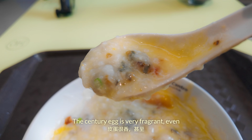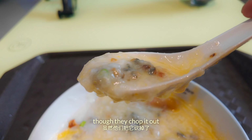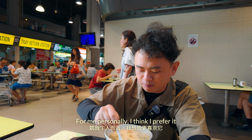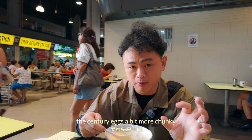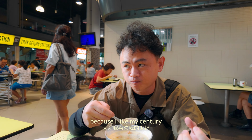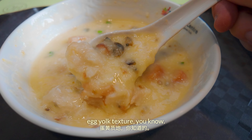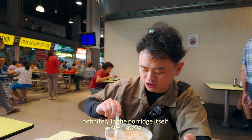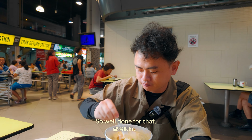The century egg is very fragrant, even though they chop it up into very small pieces. For me personally, I think I prefer if the century egg is a bit more chunky, because I like my century egg yolk texture, you know. But the aroma of the century egg is definitely in the porridge itself. So well done for that.